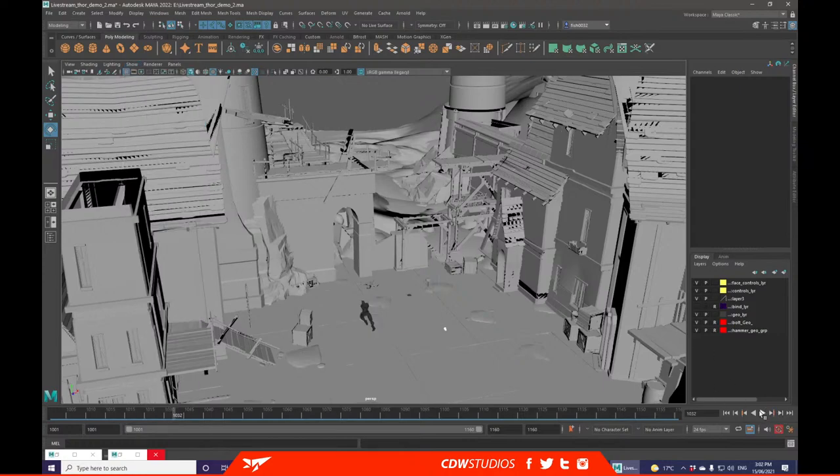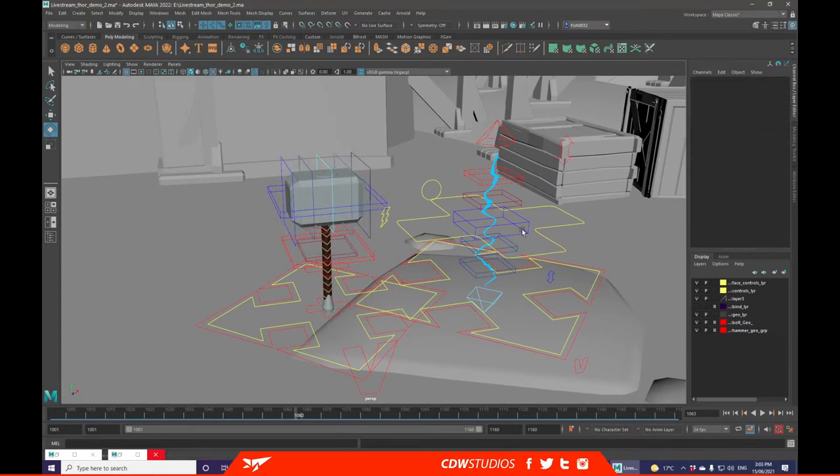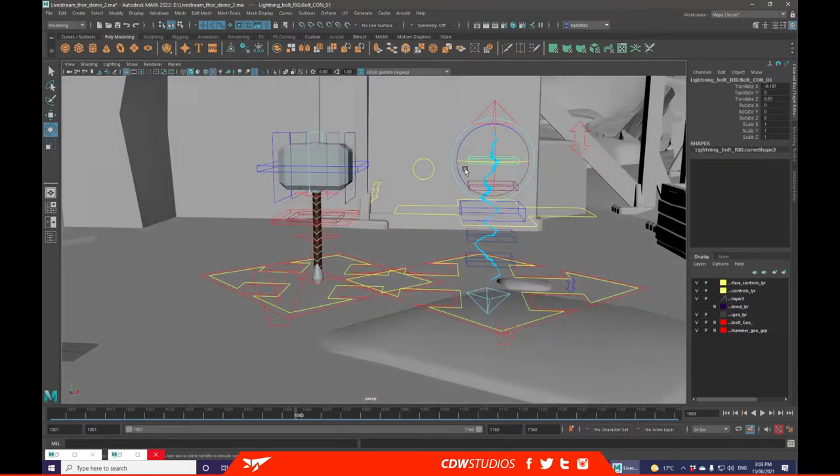Looking so far. Still really blocky, but we're starting to get some of that timing in that we would like. These ones down here are a hammer and lightning bolts.